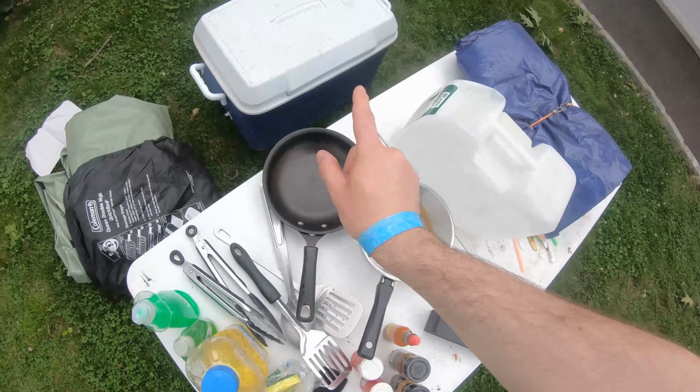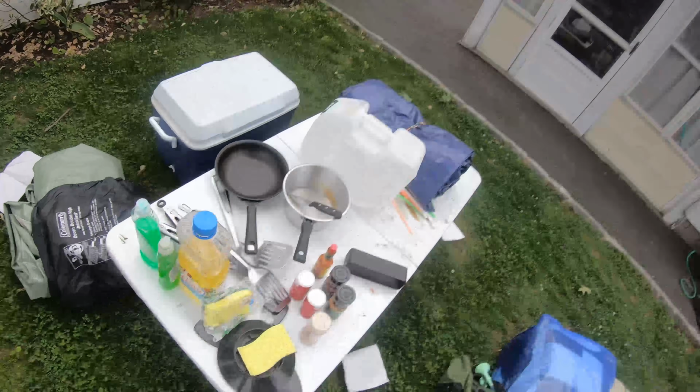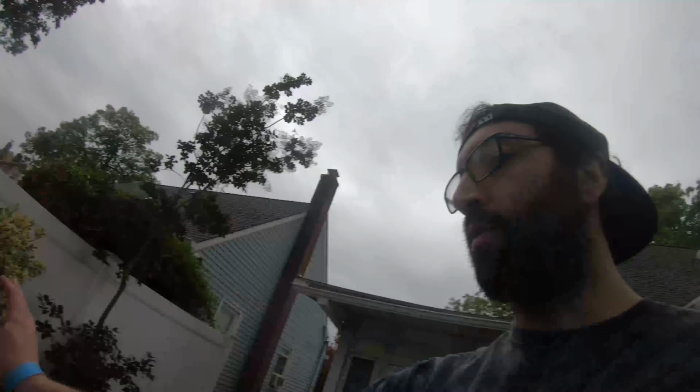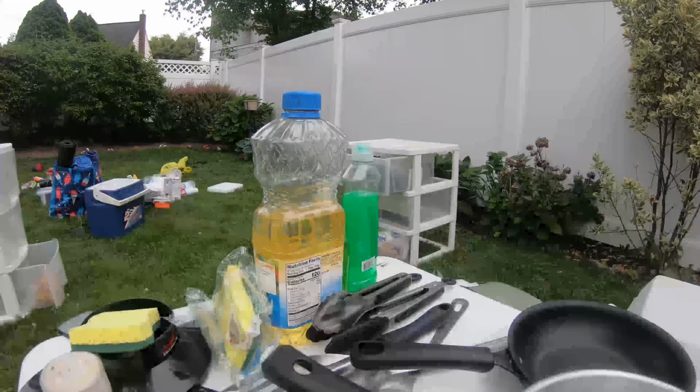And maybe some cooking spray as well, because the oil works, but sometimes you don't need oil, you just need something to lubricate it so it doesn't stick, because you do not want sticky pans at a festival. It's mad annoying. So we are gonna load this up into the drawer, and that should kind of have us locked and loaded for this drawer. So we'll see you back for the next step.